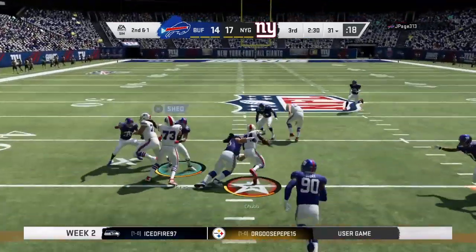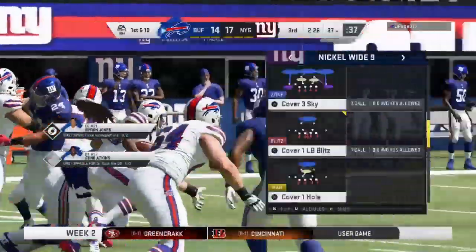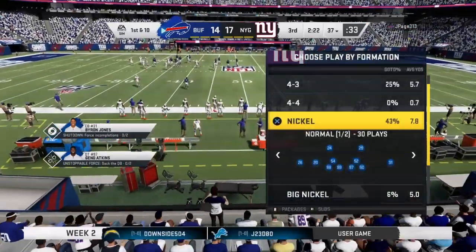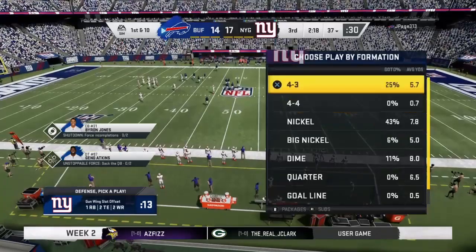From the gun, it's a give to Chubb, and he'll be brought down right around the 37. 6 yards the pickup, and that's a first down. Kid had a ton of success here so far, but you get the feeling that he might be on the verge of popping one. Yeah, even on that one, there was a little bit of a hole, but it closed there quickly at the end.